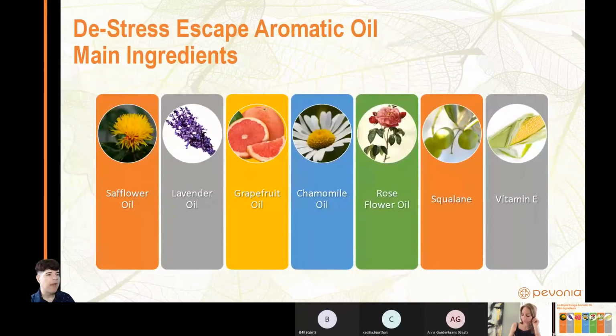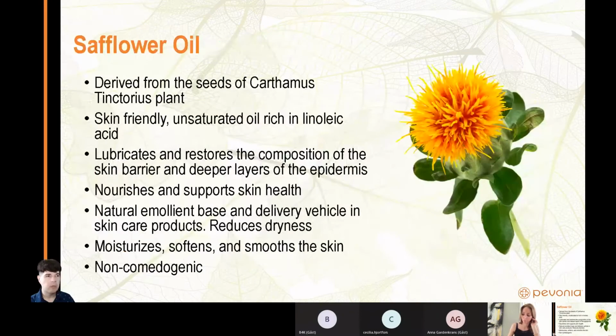So what we have here is a combination of very nice ingredients: safflower, lavender, grapefruit again, chamomile, rose flower oil, squalane, and vitamin E. Of course, these derivatives are very pure. The safflower you already know because we have discussed it already. This is going to be the base of this formulation. So safflower will be the base carrying the other oils, right? So it will help restore the skin barrier. It will help provide healthy lipids to the skin. It will actually smooth it, make it nice, etc.